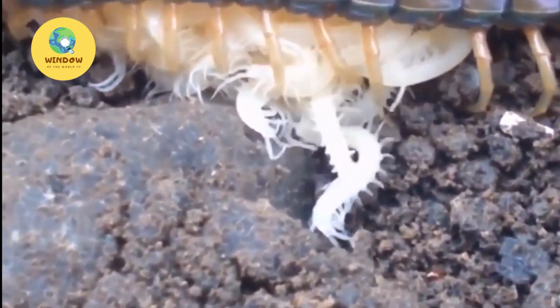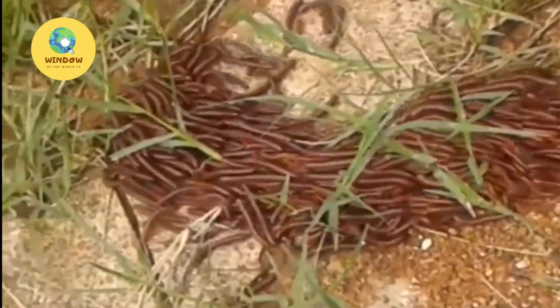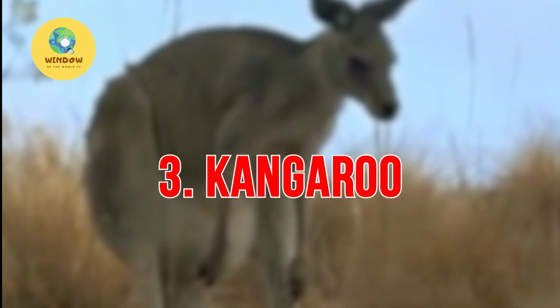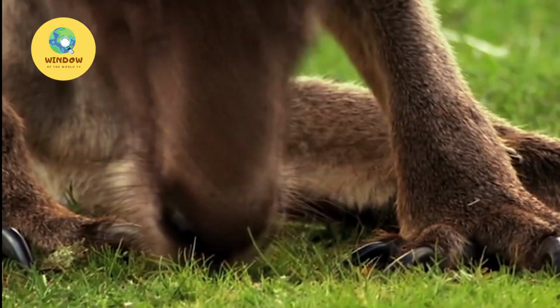Centipedes are often highly reproductive and fast-growing. However, the number of offspring that survive depends on many factors such as living conditions, weather, protection, and food sources. Number 3. Kangaroo. This is an animal that reproduces by mating, giving birth, and then feeding with its mother's milk.